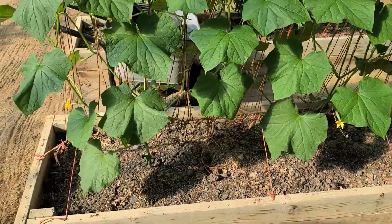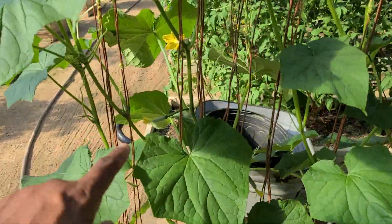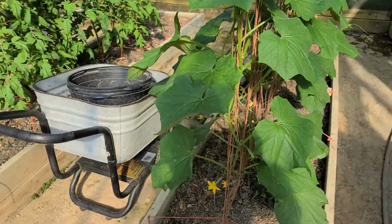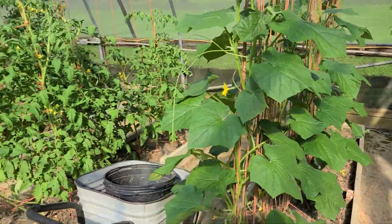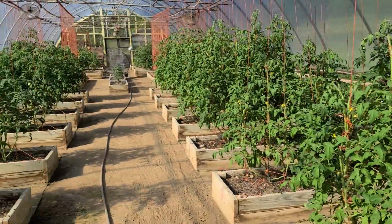All right. Now, so we are in the greenhouse, and this is where our cucumbers are at, because this is the start of the fruit of the cucumbers. So you remember where these cucumbers were a few weeks ago. They were nowhere near this stage. Also, here is some of our paste tomatoes, and you can see where they have grown.